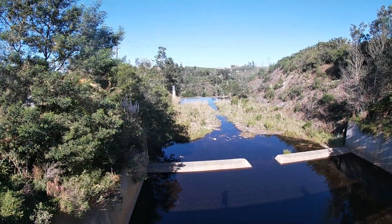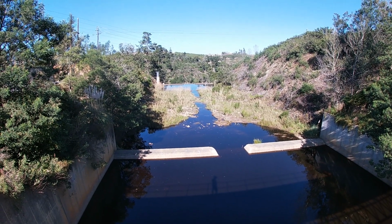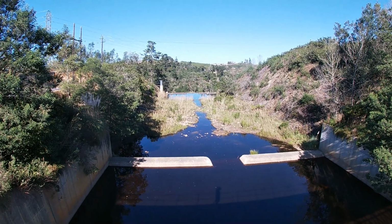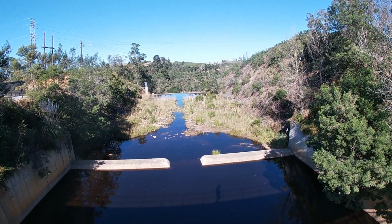When the dam overflows, this is where the water goes over. And you must have seen videos when we had a flood. On the two occasions that we had a flood, it was running over here in megaliters, mega quantities over on the side here.